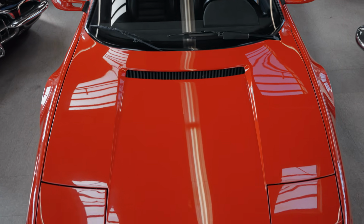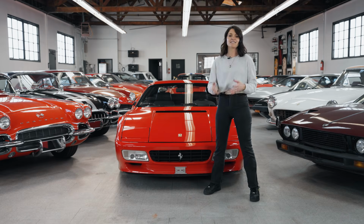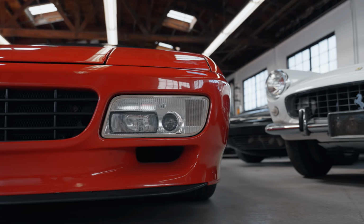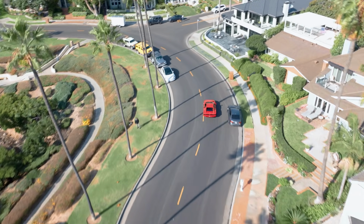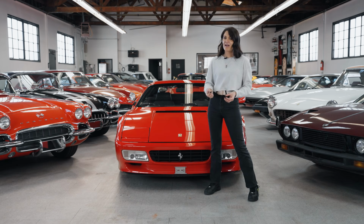For the 512TR, they only made about 2,300, so way less of the 512 than the original Testarossa. And then the final variation was the 512M, and they only made 501 of those, and they boosted power in those cars to about 434 horsepower. So the M is the most desirable because it's the most rare.